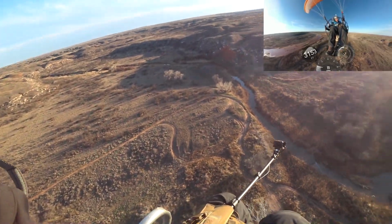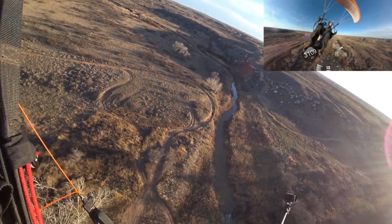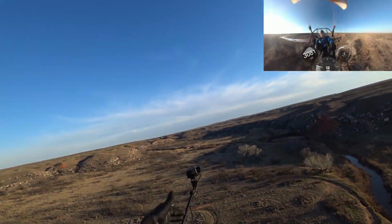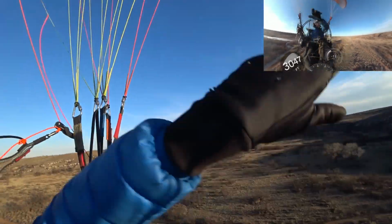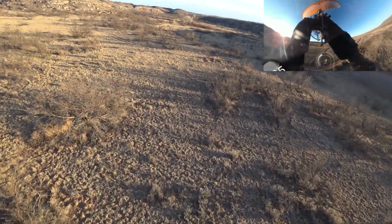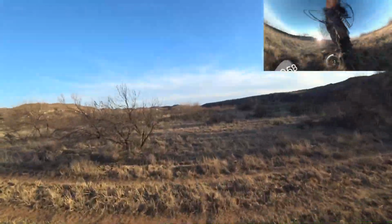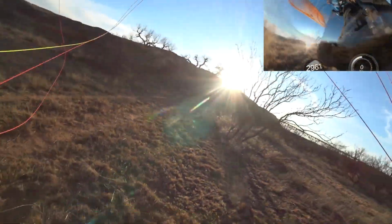Oh, we've got an engine out. Where are we gonna put it? Looks like we're gonna put it right here. Oh, let's stay out of the trees, please.